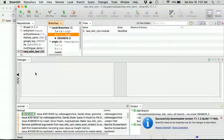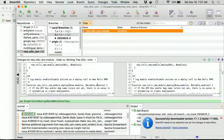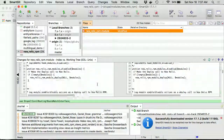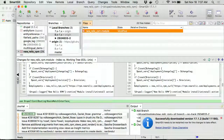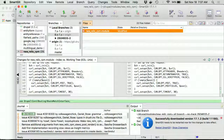So now I go back to my Git client, and look, something appeared in our interface. It looks like the module file has been modified. So that's exactly what we want. So we can look and we can see what modifications were done. Yes, I added the use case. And at the end, did I save?